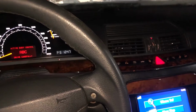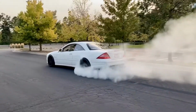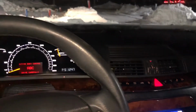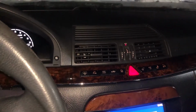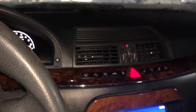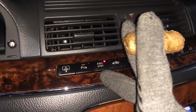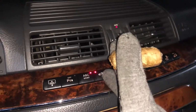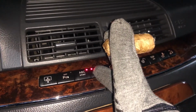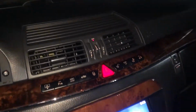I've converted one of my CL55s to coilovers and it was okay, but the car will never be the same. It was designed with the suspension. If you can't afford it, do not buy this car. Keep the ABC suspension. Trust me. When this suspension works correctly, you push ABC Sport, changes your dampening to Sport dampening. You could raise the car to one mode. You could raise it some more. This is a very beautiful and elegant suspension.